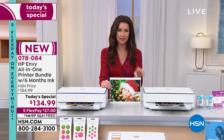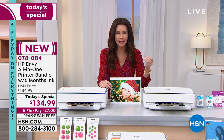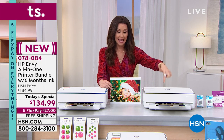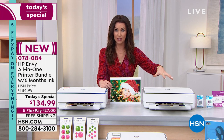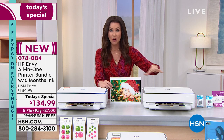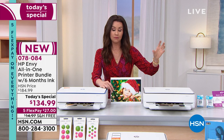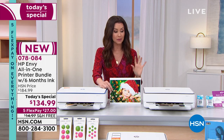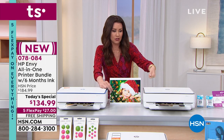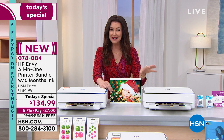So HP, it's not just the number one name in computing. We know that with home computers, right? They make the highest quality, fastest, smartest brain computers that we use at home. They put that technology into a printer. So make no mistake, this is your computer that prints, basically. It connects very easily via Wi-Fi, and I say via Wi-Fi because you don't have to be close to it in order to print. So it's not like Bluetooth where you have to be close and you're like, I hope that it picks up my phone. You could be across the world and print. So this is an amazing opportunity.